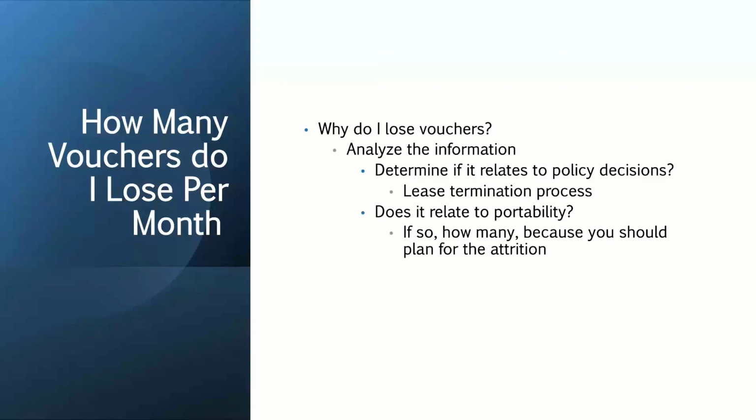I'm not too proud to beg. I will beg a PHA not to absorb my vouchers if it means that I can continue to utilize my program at a high level, as opposed to being at the mercy of someone who absorbs a whole bunch of my vouchers all at the same time, because that can be devastating.